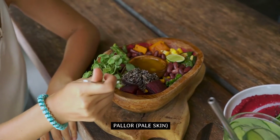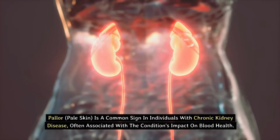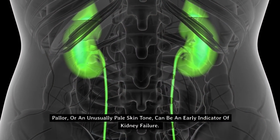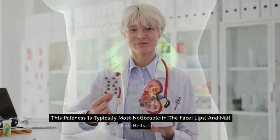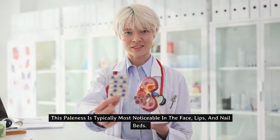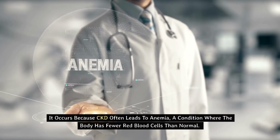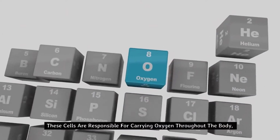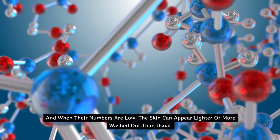Pallor, pale skin. Pallor, pale skin, is a common sign in individuals with chronic kidney disease, often associated with the condition's impact on blood health. Pallor, or an unusually pale skin tone, can be an early indicator of kidney failure. This paleness is typically most noticeable in the face, lips, and nail beds. It occurs because CKD often leads to anemia, a condition where the body has fewer red blood cells than normal. These cells are responsible for carrying oxygen throughout the body, and when their numbers are low, the skin can appear lighter or more washed out than usual.